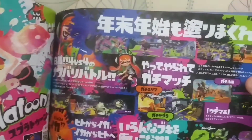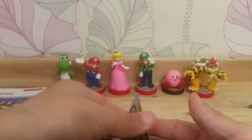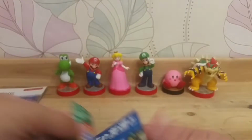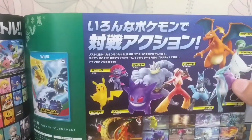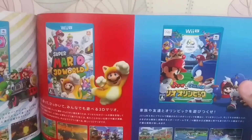They do a fantastic job with this catalog of covering information. Splatoon, Wii U ad. They do a fantastic job of covering everything so the consumer knows what they are getting and what's out there, especially what's out there. So very cool. I really like these catalogs. That's why I laminated each one, put them on the shelf, and look at them later.